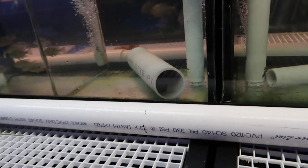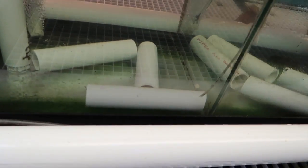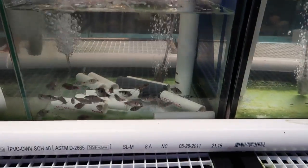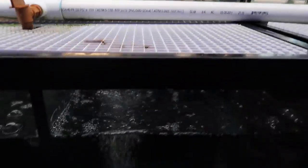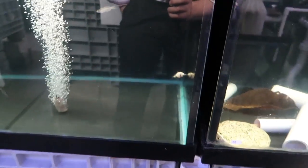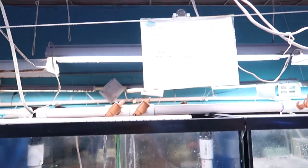Look at this guy hanging out in here. Archer fish in there. Some barbs, some Odessa barbs. Some mollies, I'm sorry. And some danios, white clouds, sick tiger barb. Looks like an albino bichir, maybe. Called it.